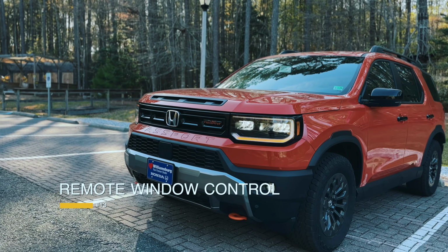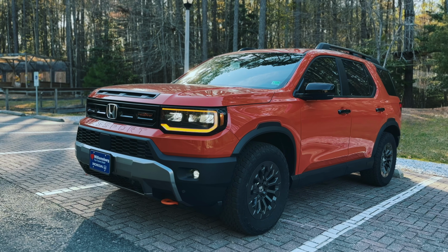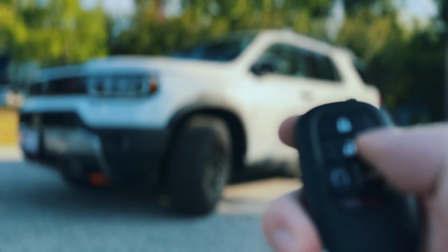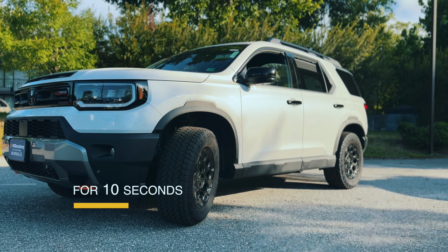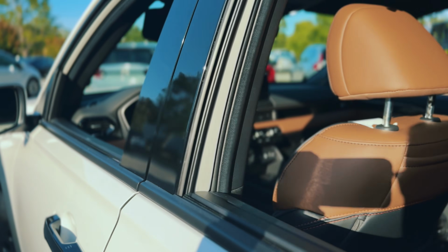Scorching day, and your Passport's been sitting in the sun? You can vent the cabin fast. No engine needed. Press unlock twice, holding it down the second time, and all 4 windows roll down. Release when they're low enough.